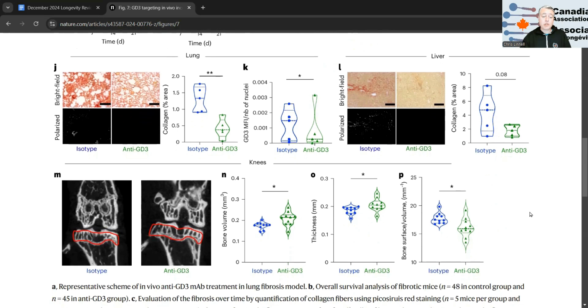Lastly, they looked at osteoarthritis, and the bone volume was higher in the treated mice. You can see also on these images that there are not as many gaps in the treated mice on the right compared to on the left. On these graphs you can see that the green triangles are higher than the blue dots, and that's to a significant level. The thickness of the bone is also higher in the treated mice, and the bone surface area to volume ratio is lower, which is a better thing for the mice. So you can see that anti-GD3 therapy showed improvement in various age-related conditions.